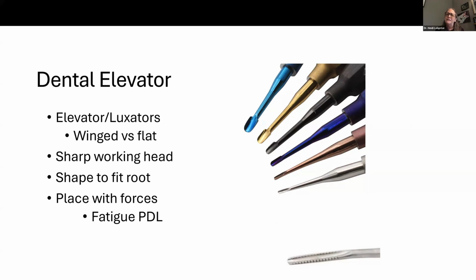A luxator is a flatter version of an elevator. In theory, in the human dental world, it's a little bit different. But as we look at these, the important thing for all of them is they must have a sharp working end to it. There must be a very nice tip to it that's going to fit in the periodontal ligament in between tooth and bone. If you don't regularly sharpen your elevators, you're going to be working too hard, all right? Because it's not an efficient instrument.